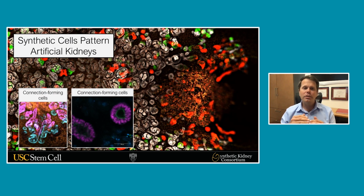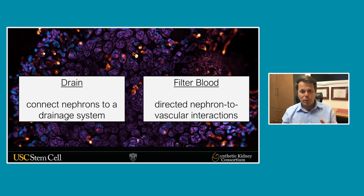As an example, here is one of our artificial kidneys where we use synthetic cells to instruct the kidney to form connections for drainage. And these nephron tubules, you can see, they begin to respond to a come hither signal and then make these specialized cells that begin to make connections and plumb the nephrons into the drainage system. And as we're making great progress on engineering artificial kidneys that can drain, we're using the same principles of applying synthetic biology solutions to drive cell-to-cell interactions and making sure that our artificial nephrons will also interact with the blood supply.